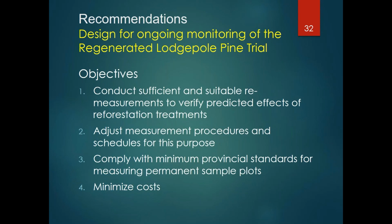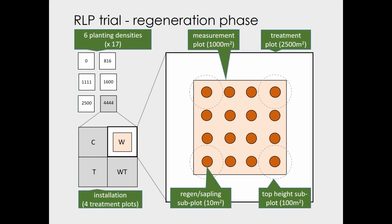The design and measurements up until now in the RLP trial have been focused on requirements for assessing and modeling regeneration. So just by way of example, note here, we've got 16 within each measurement plot, 1,000 meters. We've got 16 seedling and sapling subplots. And we spent a lot of time measuring seedlings and saplings.